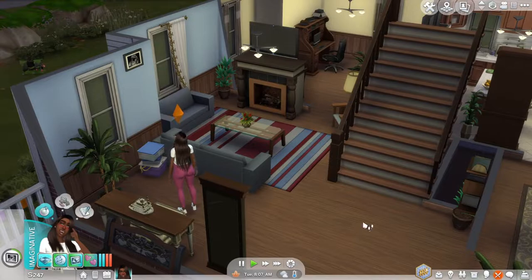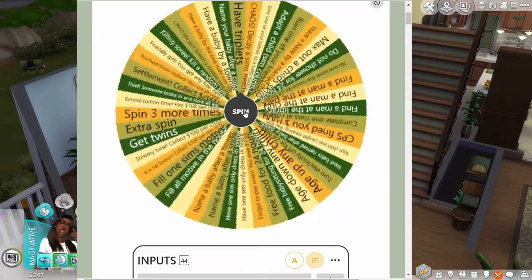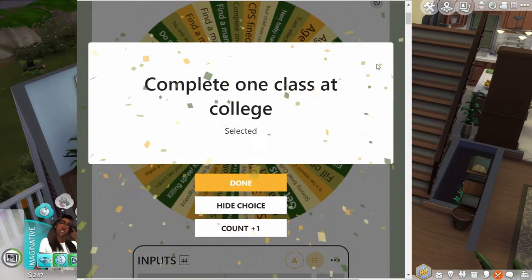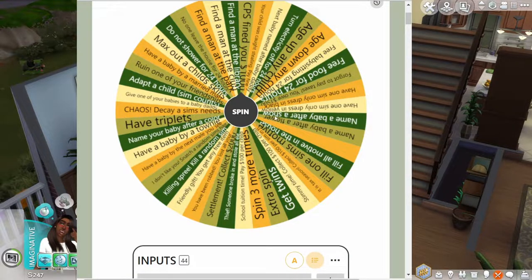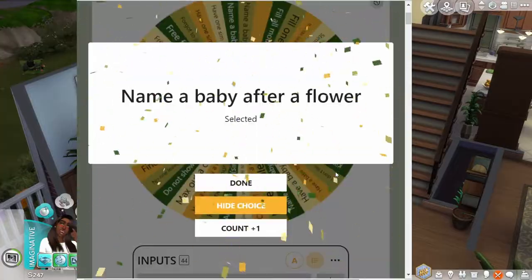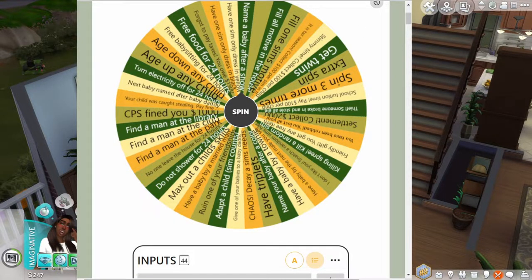Let's do one spin because we're doing three. You guys ready? First spin goes. Complete one class at college. So that means also we have to pay for college. So that's our first spin, and let's just do our second spin now, and then we'll do the last spin coming on to the end. Name a baby after a flower. So a flower name. We're gonna figure that out and complete one college class. Okay, a flower name. I'm gonna Google that real quick.